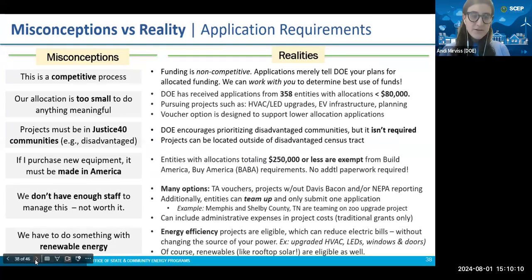Okay, so the first most common thing that we hear is that the EECBG program is a competitive process. And that is partially true. About a year ago, we had a competitive option for local governments that were not eligible for direct formula allocations. But that application is closed. If you have an allocation that is listed online, that wasn't even for you anyway. So the main thing for you to know is that if you're on one of our lists, it is not a competitive program at all. You just need to apply to draw down your funds. Just go through that process that I talked about in the previous few slides.